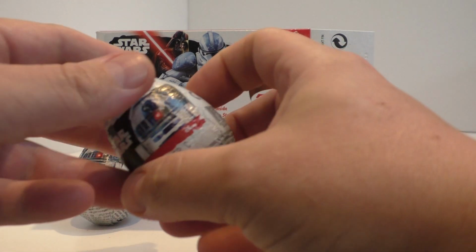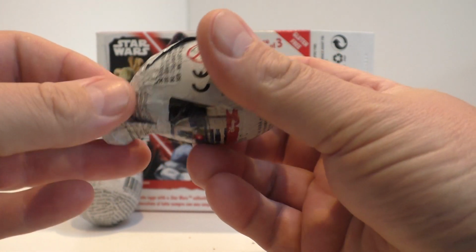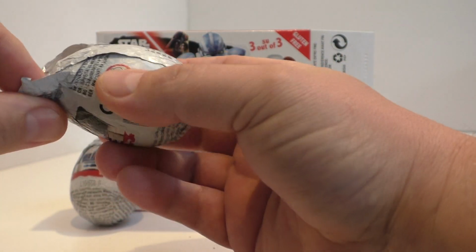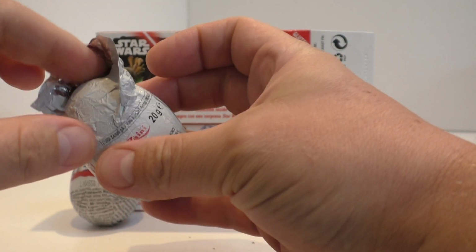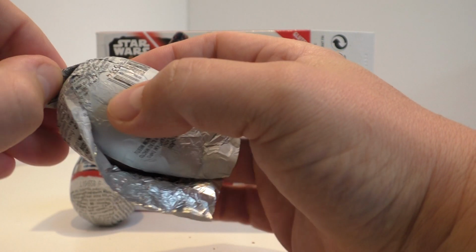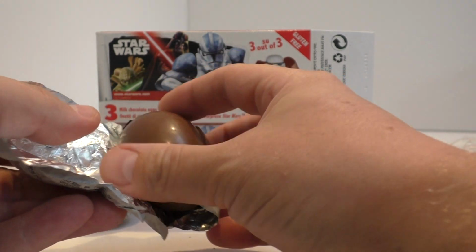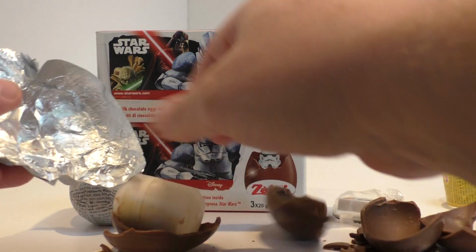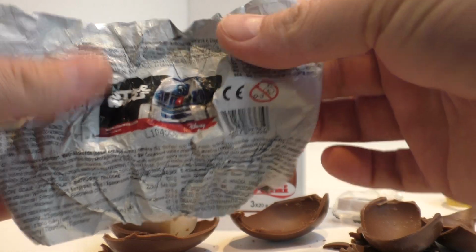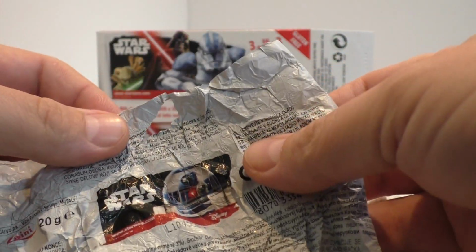Right, let's go for R2. Right, again. It's always quite tense, this bit, because I've done loads of these before, and the amount that I have torn. And the chocolate just wants to fall apart, which I'm fine with. Now, this is how serious you have to be with storing food packaging. That's a tear. Drat. Never mind.